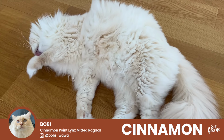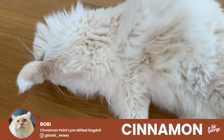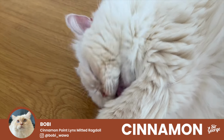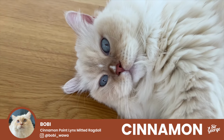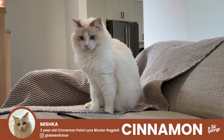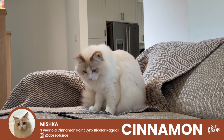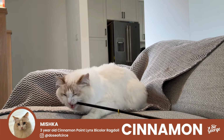Now these colors are really rare, partly due to genetics and partly due to the fact that many cat registries don't accept these colors as part of the ragdoll standard, meaning they won't register them as purebred ragdolls. We have cinnamon here, which is a warm reddish brown color. Cinnamon was introduced to the ragdoll breed by crossing Abyssinian cats with ragdolls in a breeding program meant to isolate the color. In order to be cinnamon, both parents must pass down the cinnamon trait to their kitten.